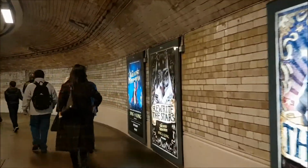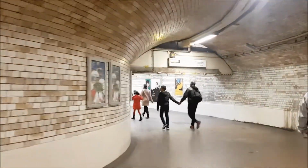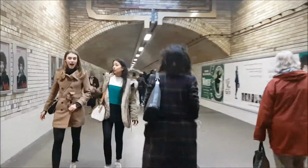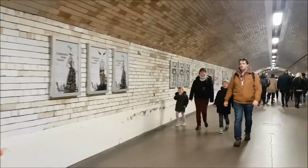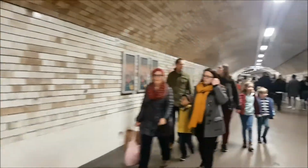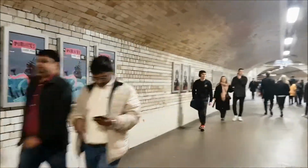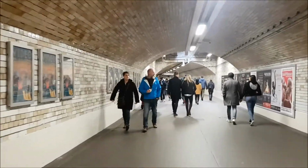Originally, I was going to go to Portobello Market to test out this new gimbal to see how it works. Unfortunately, the weather was just too awful for that. It's been raining, wet, cold and windy, miserable for the whole week. And today's going to be more rain as well. So I thought, well, actually the museum would be the best bet because it's guaranteed to be warm and dry inside. So here we are, just coming out of South Kensington Tube station, going to be walking through this tunnel to the other end until we get to the museums.